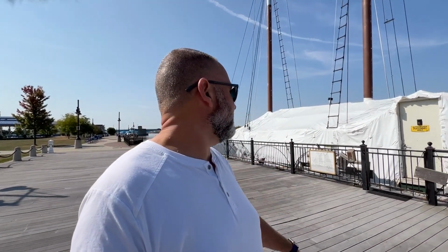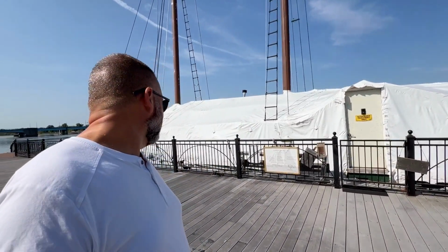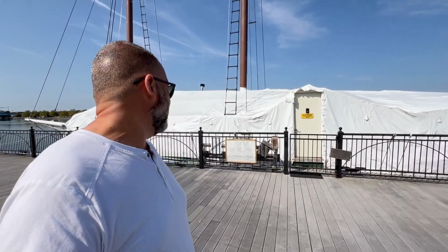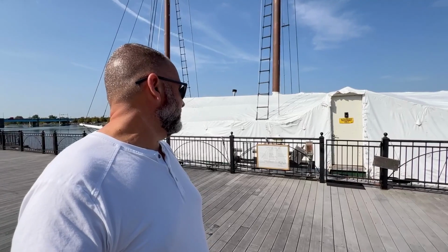This ship here, it's all wrapped up for the year. This is the Appledore. This is a wooden tall ship. It's a sail ship. It's a sailboat, I should say. Sail ship, maybe. But it's 85 feet overall.